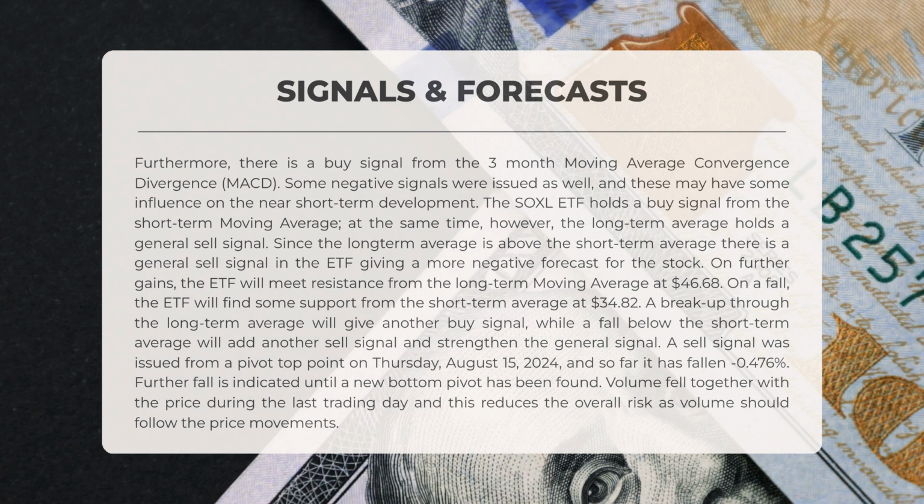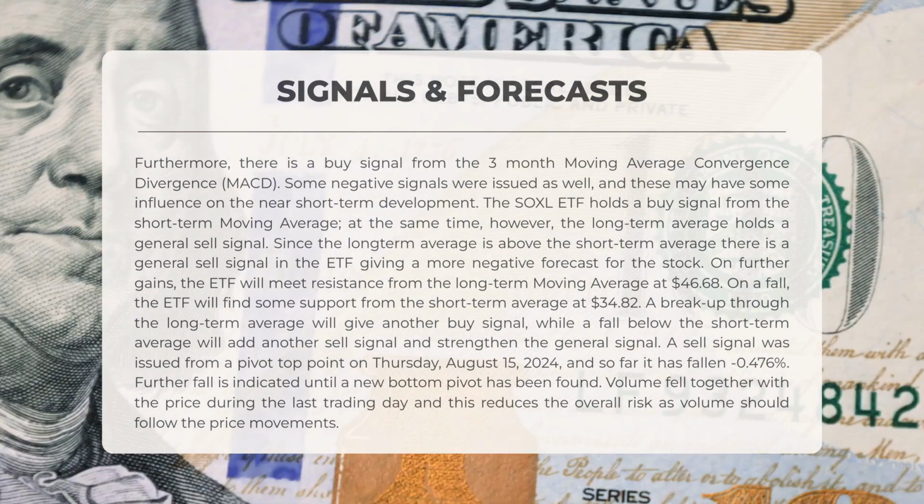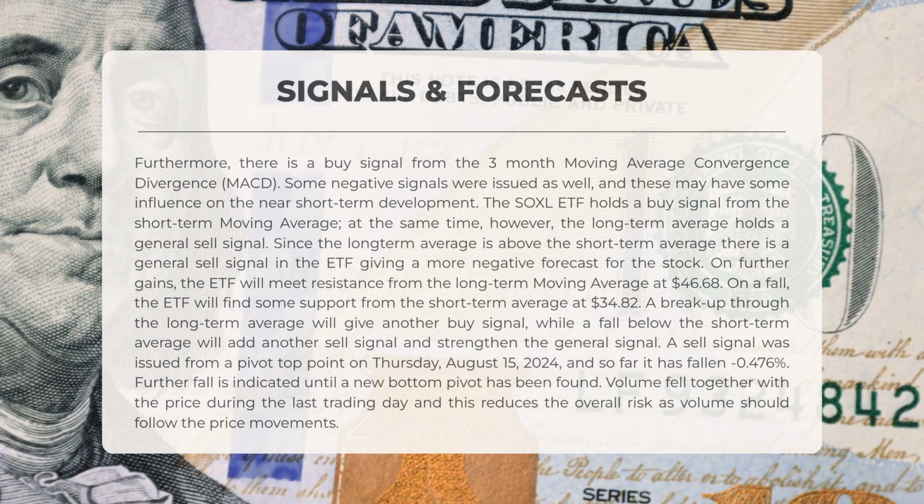The SOXL ETF currently holds a buy signal from the short-term moving average. However, the long-term average indicates a general sell signal. As the long-term average is positioned above the short-term average, this results in a general sell signal for the ETF, suggesting a more negative outlook for the stock.